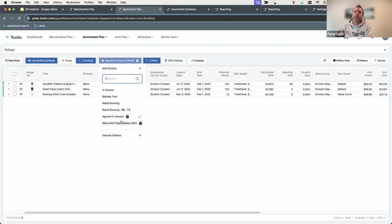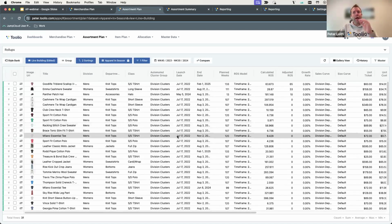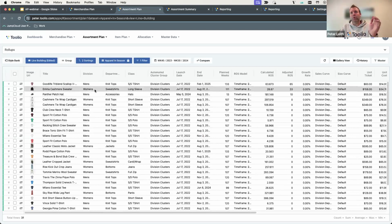So if I just jump back to that assortment that we were looking at, the whole big view of the assortment, for any one of these products, it has some key information related to it. What is the product? Where is the product going to go? We'll talk about clustering in a little bit. When is the product available from and to? We've got various different inputs in terms of size curves and sales curves. We'll talk about those as well.